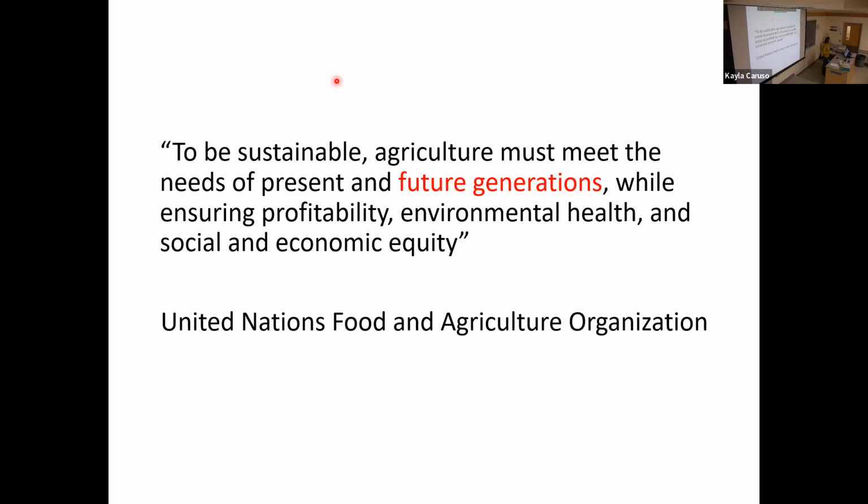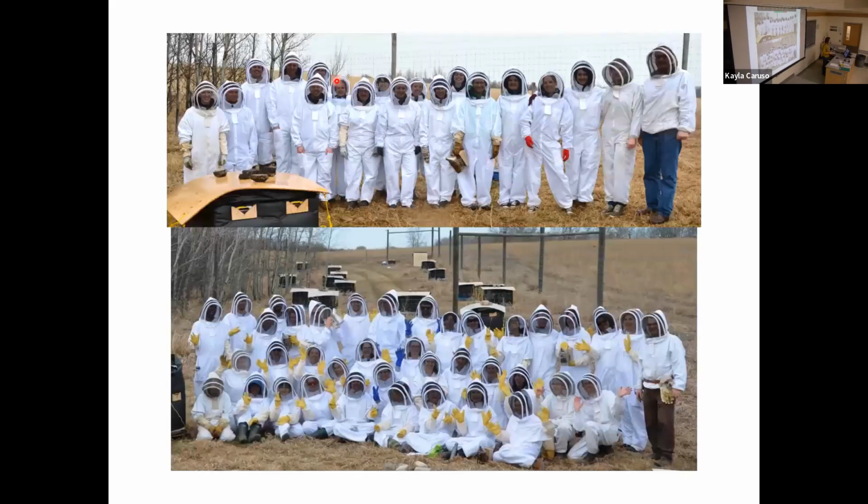When we think about sustainable agriculture, it really is important to remember that we're thinking about the future, that future generations and young people like yourselves are going to be the beneficiaries of our food systems and how we organize them. And so we're very much interested in training new scientists and new beekeepers to understand the challenges that we face in beekeeping and agriculture generally. Hopefully that can be part of a more sustainable future.